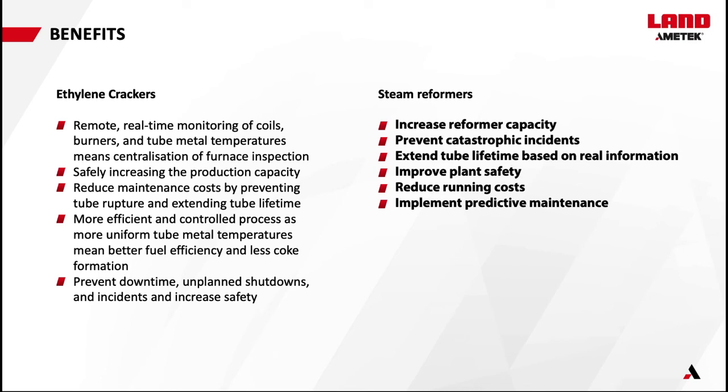On steam reformers, we can increase the reformer capacity without risking tube failure. We can prevent catastrophic incidents, extend tube lifetime based on actual information, and we can improve plant safety, reduce running costs, and implement predictive maintenance.